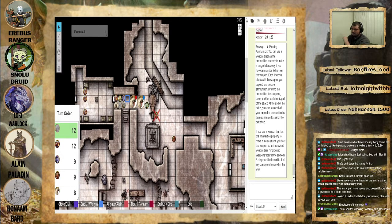Ronan. I'm not sure how grappling works. If I attack a target that's grappled, do I have a chance of hitting? You have advantage on it because he can't move. Okay, I'm just gonna swing my axe down on him. Okay.